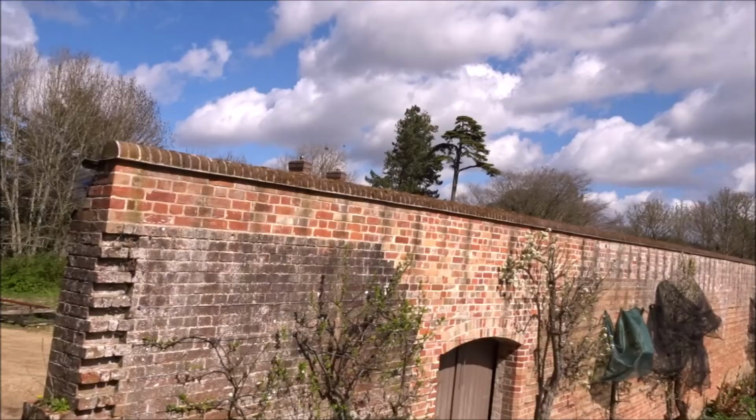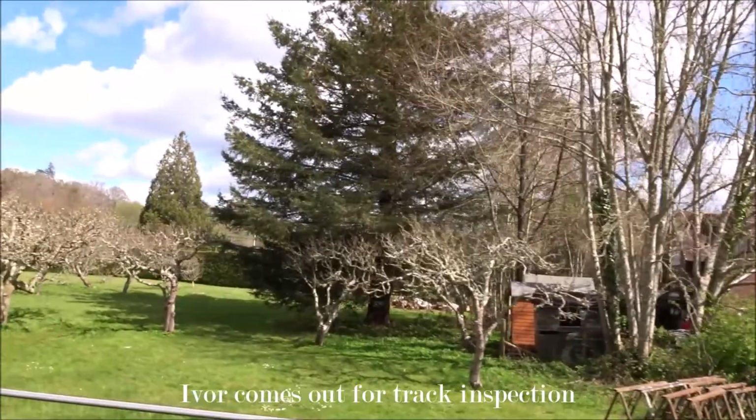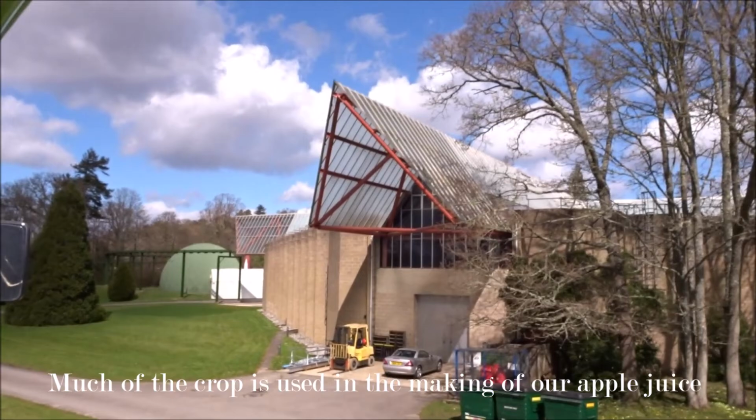We are now passing through the monorail maintenance area. The driver of these locomotives, Ivan, comes out to the track itself and, very occasionally, to rescue a train. The siding is also used for the second train when not in use. Next is the orchard, which has a mixture of old apple varieties. Much of the crop is used in the making of our apple juice.